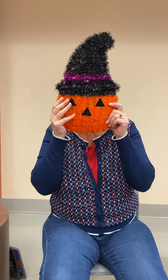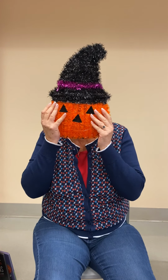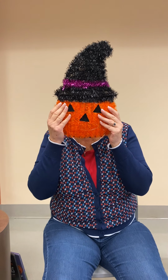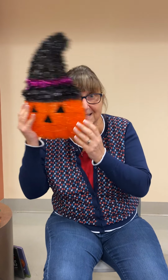Here's your song. Who's behind that false face? Look. Nobody else but me. Who's behind that false face? Nobody else but me. I can't tell you, just you wait and see. Who's behind that false face? Nobody else but me. You can do that with a mask. You can do that with your hands. Who's behind that false face? Nobody else but me. Who's behind that false face? Nobody else but me. I can't tell you, just you wait and see. Who's behind that false face?